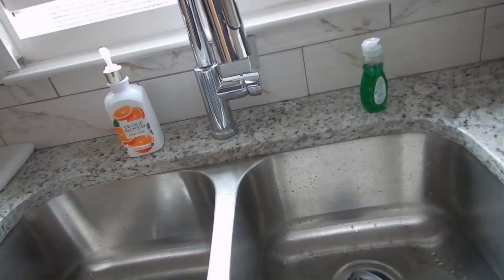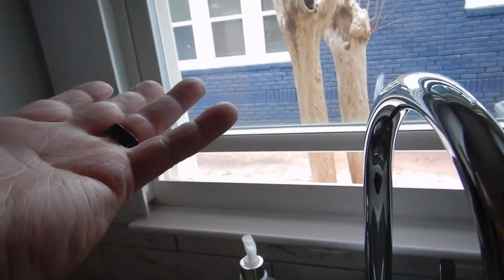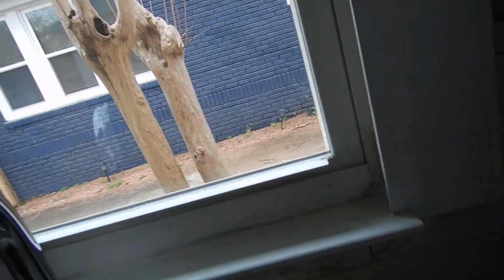So we're coming along in here in the kitchen. We're going to have a whole kitchen video, okay? Kitchen and appliances. Don't worry about that. We're going to have that. This is the kitchen window. Duh, right? But this is as high as I could raise it. This window doesn't raise very high. What's that about?